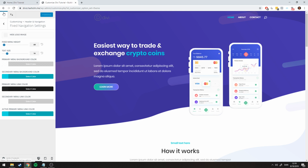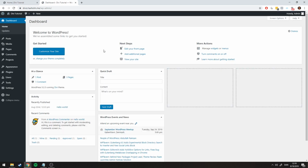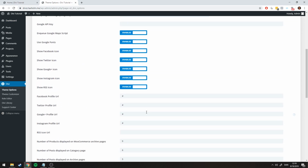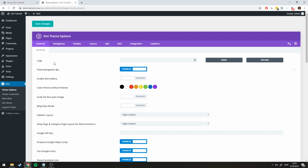To do that, we're just going to exit the theme customizer, and we're going to go down on our dashboard to Divi and click on theme options. Now there are loads of different options here. Some I will walk over, some I won't touch, and a lot of them, to be honest, are not something you're going to use. But at the very top we have logo.